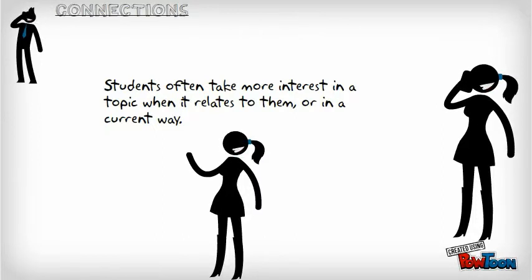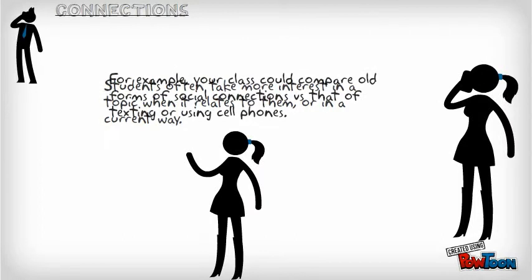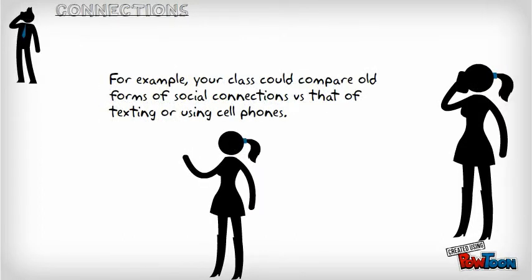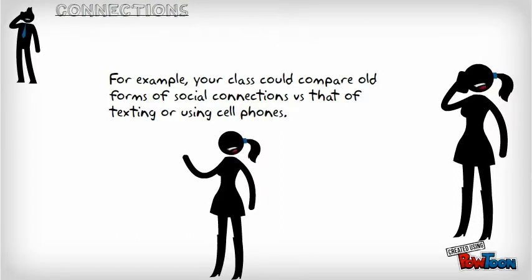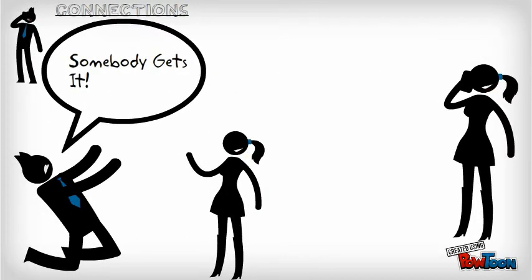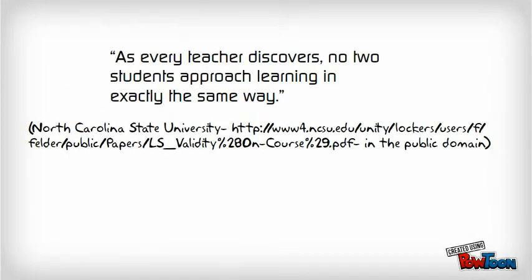Students often take more interest in a topic when it relates to them, or in a current way. For example, your class could compare old forms of social connections versus that of texting or using cell phones. Somebody gets it! As every teacher discovers, no 2 students approach learning in exactly the same way.